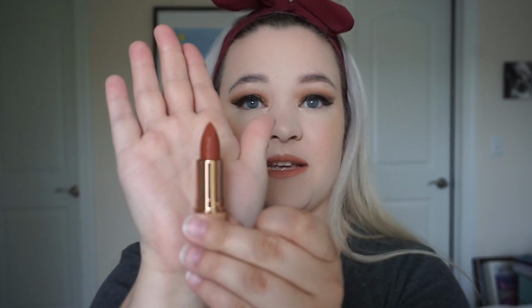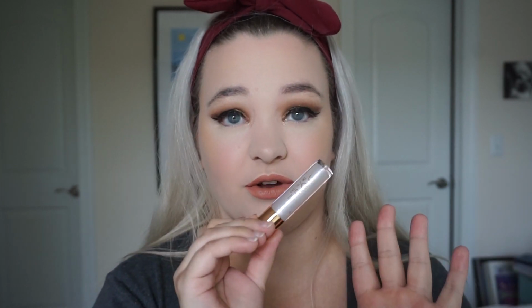I like all the colors. The only one I'm slightly hesitant about is the shade Aftermath, which is that deeper chocolatey orangey shade. But other than that, I really actually love the color of this lip gloss. I'm sad I don't really want to wear it for today's video, but maybe you'll see it in an upcoming one, who knows.